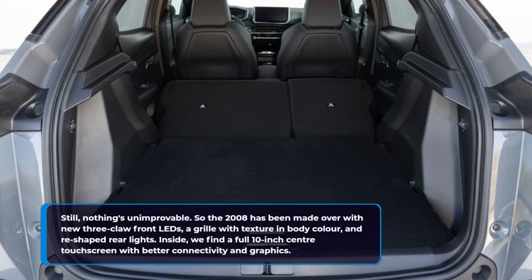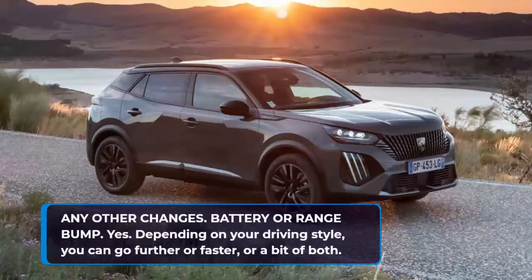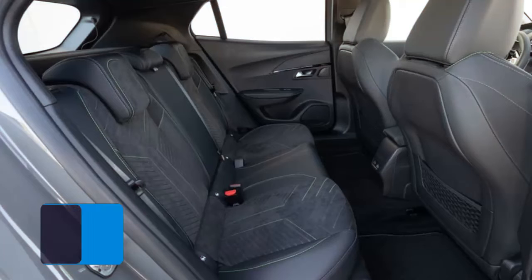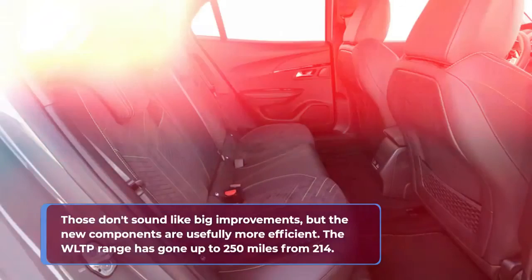Any other changes? Battery or range bump? Yes. Depending on your driving style, you can go further or faster, or a bit of both. The facelift brings a brand new motor and inverter that raises peak power to 156 brake horsepower, and a marginally bigger battery, up from 47 kWh to 51 kWh net. Those don't sound like big improvements, but the new components are usefully more efficient. The WLTP range has gone up to 250 miles from 214.